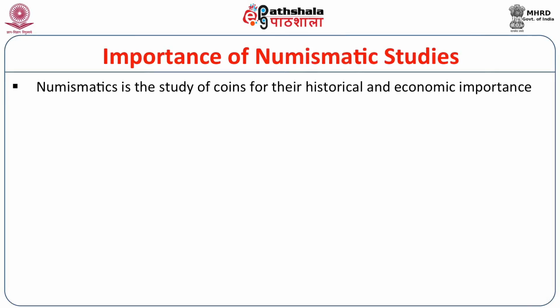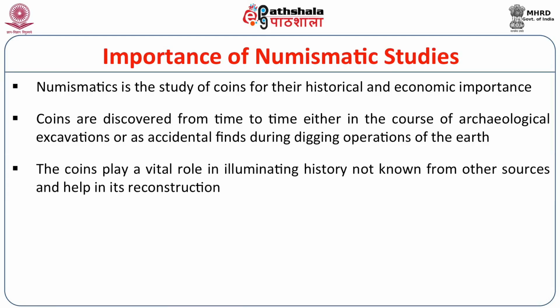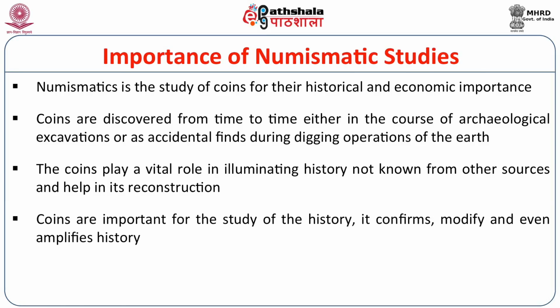What is the importance of the study of numismatics? First we will come to know. Numismatics is nothing but the study of coins for their historical and economic importance. So coins are discovered from time to time either in the course of archaeological excavations or as accidental finds during digging operations of the earth. So the coins play a vital role in illuminating history not known from other sources and also help in reconstructing the history. Coins are important for the study of history, and the coins confirm, modify and even amplify history.